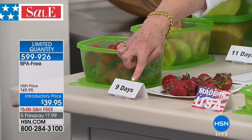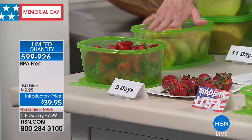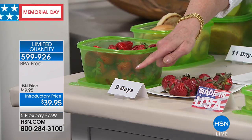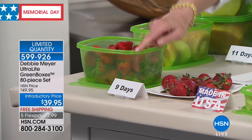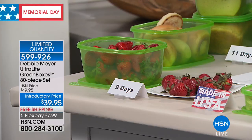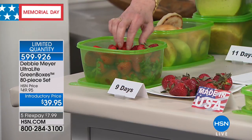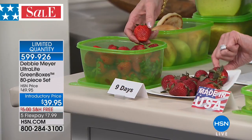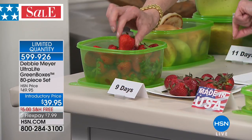So you see numbers down here, that 9 days? You're going to see different numbers all over the table. Those numbers are given by the independent scientific laboratory that tested my boxes for efficacy. They said you can expect 9 days of beautiful strawberries like this instead of this. This is without my green boxes. This is with my green boxes.